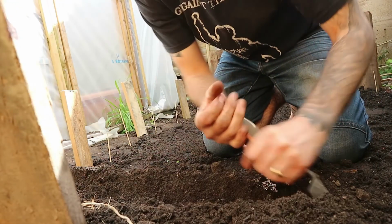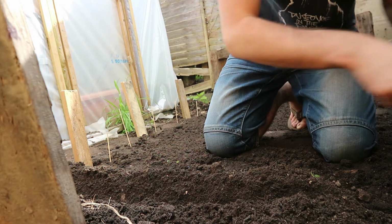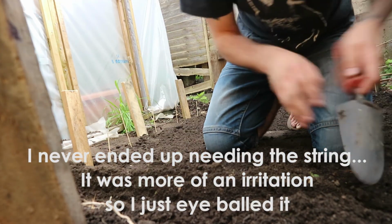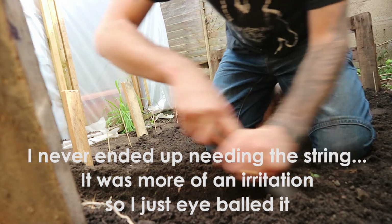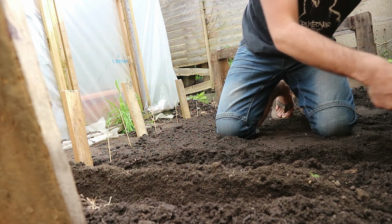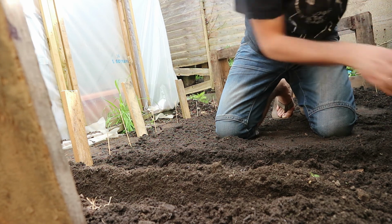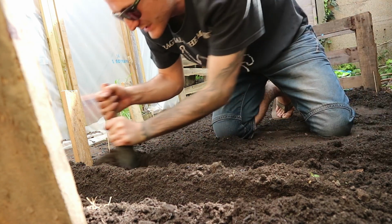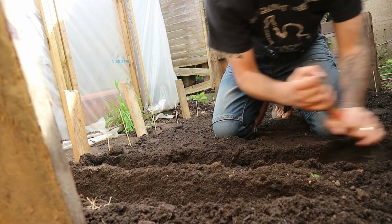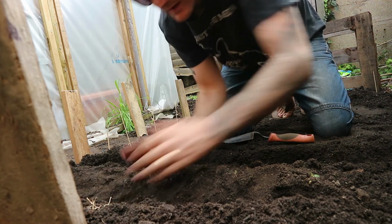Just by using the small spade, and just making a kind of back and forth motion like that, it's actually already creating the mounds that I need. So it's pretty straightforward really. You want to go through a good number of times. This is just the initial part. Once this is done, I'll go over and just shape them again. So that would be the one bed over here.